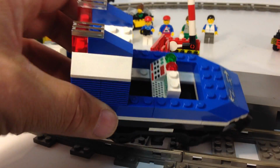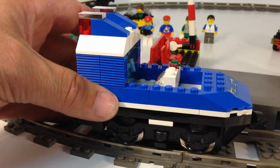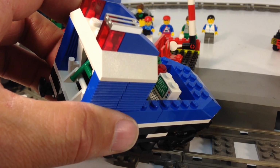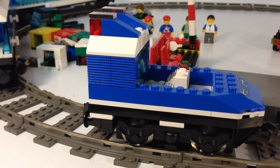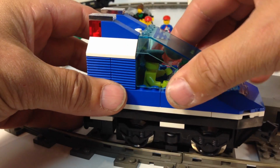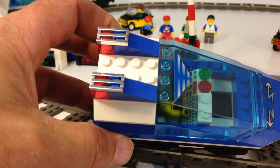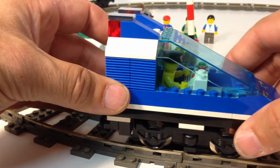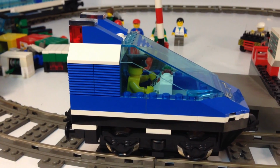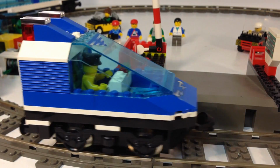You take this piece off to see where the engineer sits. He's got a bunch of different control panels, so that's pretty good. You got a keyboard, TV, and a cash register, or whatever. So we can set him in there to operate the train. It's got stickers on these pieces here. I like the chrome accents up here. But basically, it's just a motor with a few extra pieces on it. We'll hook up the rest of the train.